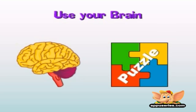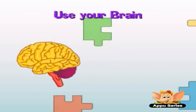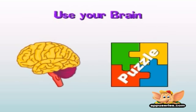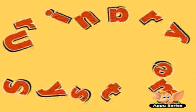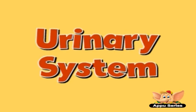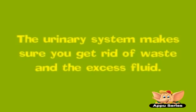Use your brain by doing challenging activities such as puzzles and reading and playing music and making art or anything else that gives your brain a workout. The urinary system. The urinary system makes sure you get rid of all the dirty waste and the excess fluid in your body.